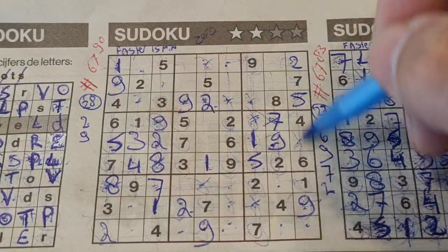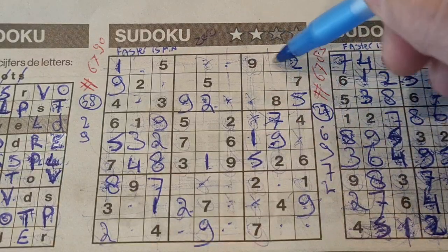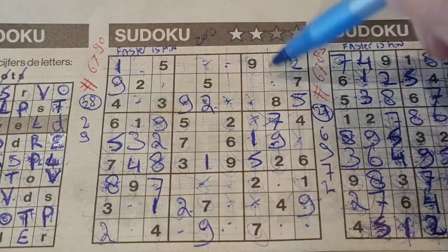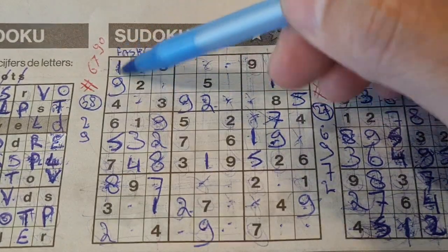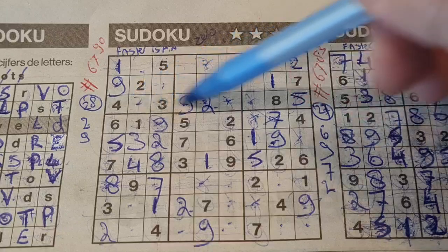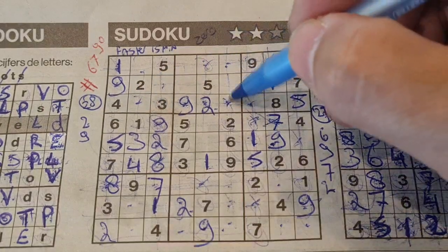1 in this column, 1 in the last column. So in the column between, only 2 places left for the 1 should be here or there. We see a 1 in the first row, no 1 there. 1 should be there. 1 in the first row, 1 in the second row. So the third row, the only place left for the 1 should be there.